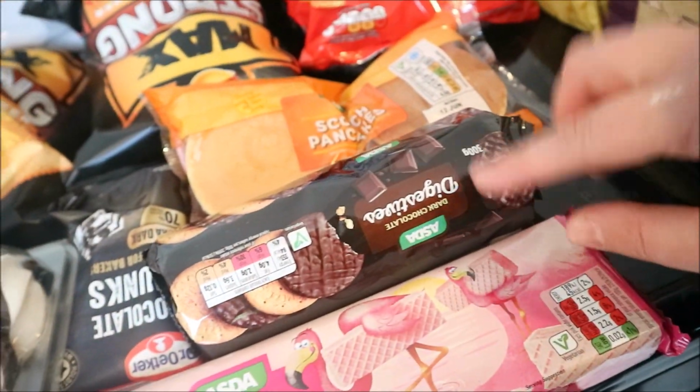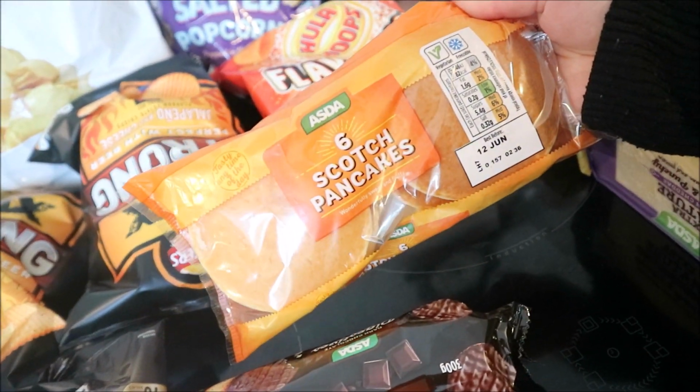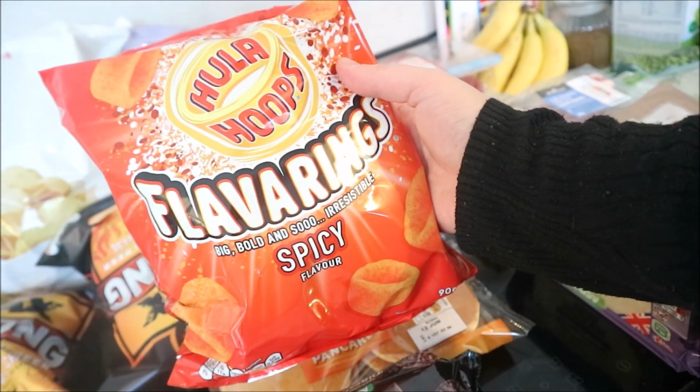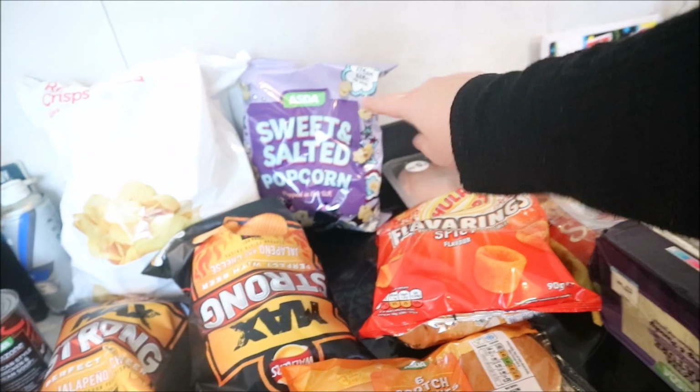Some dark chocolate digestives. I got these because I thought they might like them as a breakfast one or two days this week. I got these to try because they said spicy. I don't think they're going to be, but I thought we'd give them a go. Got the girls some more sweet and salty popcorn because they've run out.